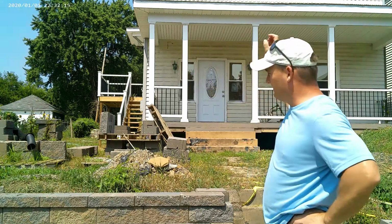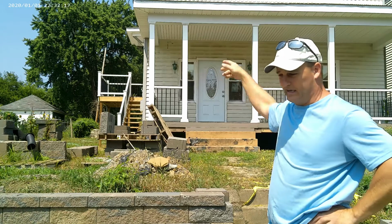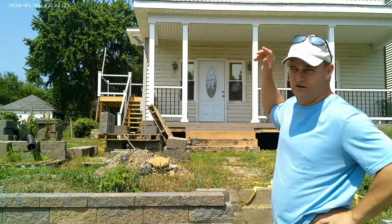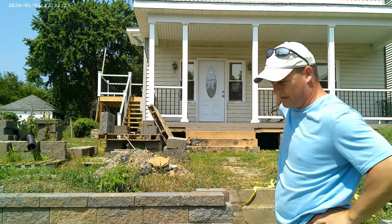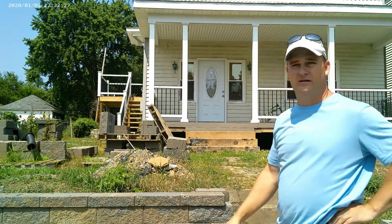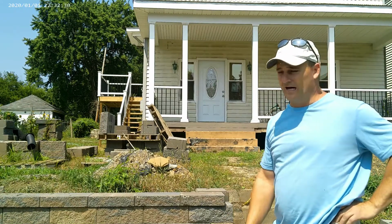We had to rip off all the crap that was on the outside. We resheeted it, resided everything. The whole nine yards: new roof, new windows, new soffit, fascia, everything. We haven't put the gutters in yet. What was the original scope, Jeff? What was the original scope of the rehab?